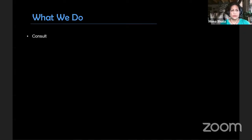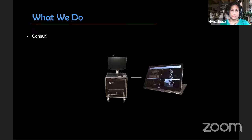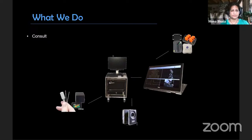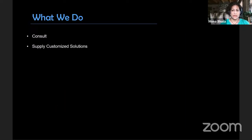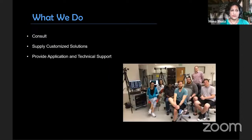So what we do, we consult, we discuss the research needs and requirements of our clients and better understand their situations with regards to things like lab environment, users, budgets, short-term and long-term goals. And this helps us better assist with suggesting what technologies would be optimal for their research and lab. And after those discussions, we can propose a customized solution, which includes hardware and software. We do also provide software only for those with existing hardware. And after delivery of those systems, we provide training and then follow-up technical and application support to ensure that you're using both the hardware and the MotionMonitor software optimally.